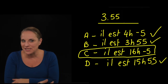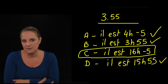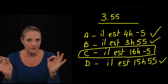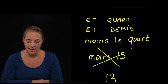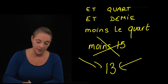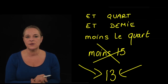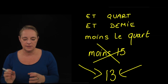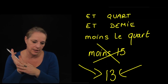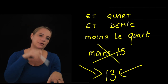Okay, so I hope I'm not confusing anybody here. But the bottom line is what? The bottom line is that you can't minus minutes using a number beyond 13 in French. Okay, that's what you have to remember. What doesn't work as well is that et quart, et demi, moins le quart does not work after 13. So you wouldn't say il est 14h et quart. You wouldn't say il est 15h et demi. You wouldn't say il est 18h moins le quart. Okay? You wouldn't use that because we are going beyond the 13 o'clock. Okay? All this et quart, et demi, moins le quart is used only for numbers from 1 to 12.